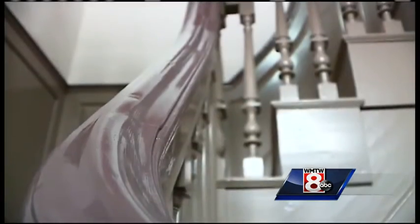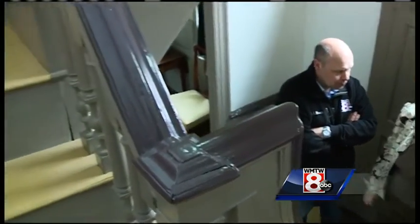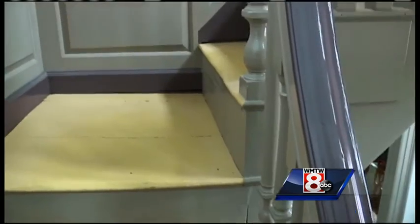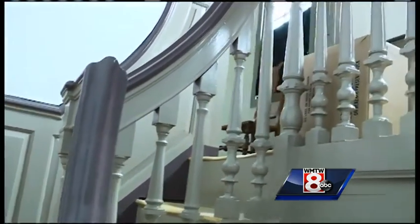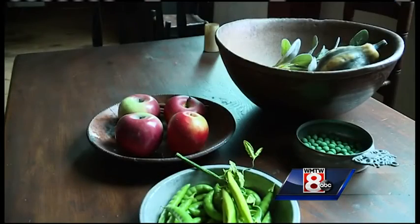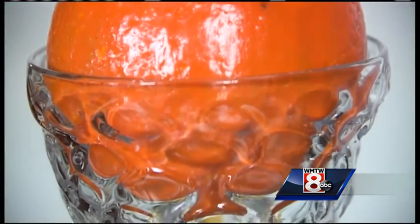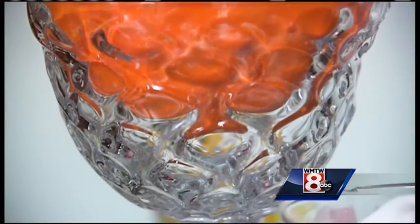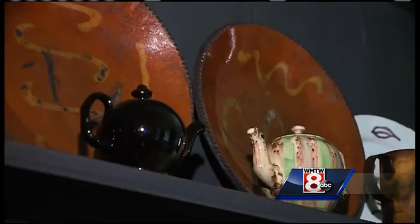So the staircase is typical of a Georgian house. It is wrapped around the central chimney, which is directly behind here. Everything in the house, the furniture, the accessories, and so forth, are all from the 18th century to the early 19th century.